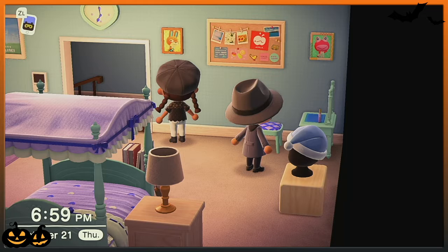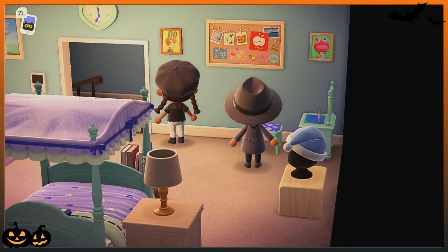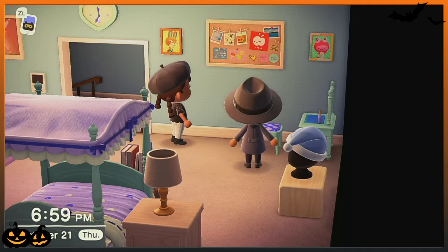Their picture for the friendships. That's cool. So you legit friended those villagers? That is so cool. Yes. That's cool, because I have never done that in this game. I have never done that.